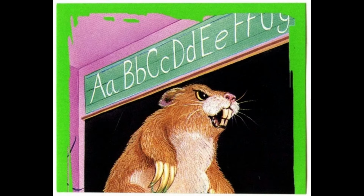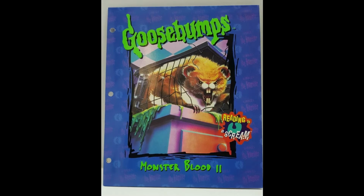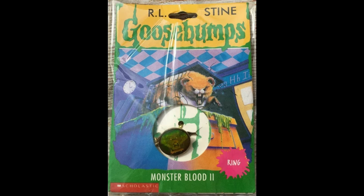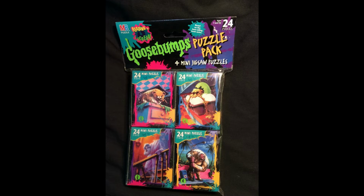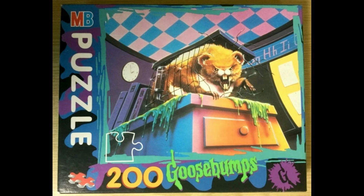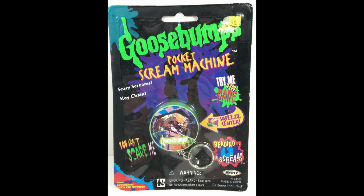Monster Blood 2 had about as much merchandise as I expected it to. It's a fun cover, and Monster Blood itself is easy to market, so we had our usual trading cards, a classroom folder starring Cuddles, some Goosebumps holographic jewelry, including a ring, as well as a holographic Cuddles necklace. Monster Blood 2 was also included in a pack of mini puzzles, and even had its own full-size puzzle. One thing that I came across and loved was this Cuddles mousepad that I wish I owned.